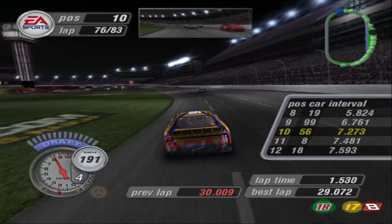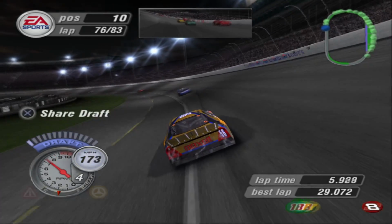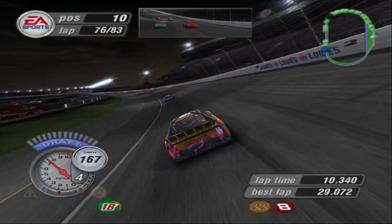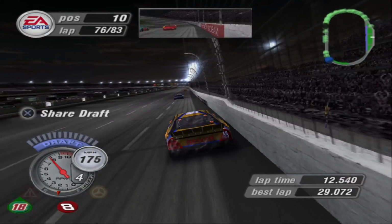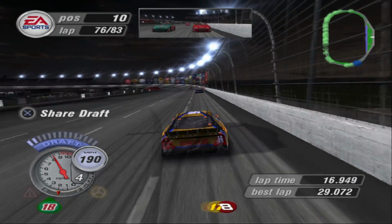Catching up to the leader. Is that Mayfield? Mayfield's in 8th place. Mayfield's having a great run today in that number 19 Dodge. Good for him so far. Usually he doesn't get very good finishes in this game. Neither in Thunder 03 as well, which I'm pretty disappointed.